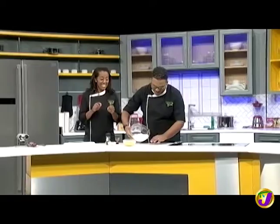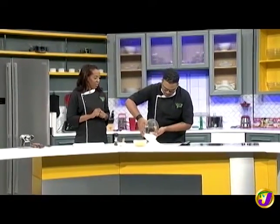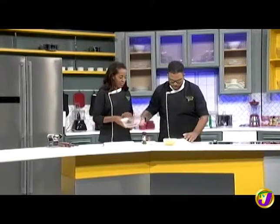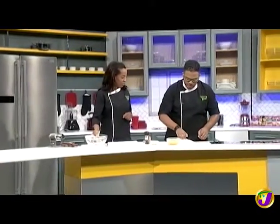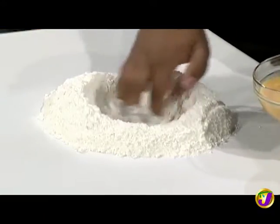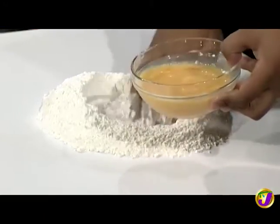All right, so clean countertop, right? I'm going to get some flour. There is a couple of recipes that you can find out there, but this you really do it by feel as best as possible. So you dump in your flour onto your countertop. You make a little well, right? And then again, you're going to do it by feel.